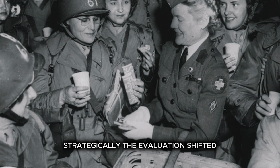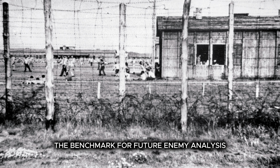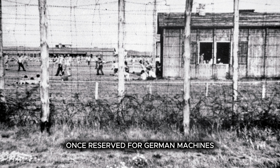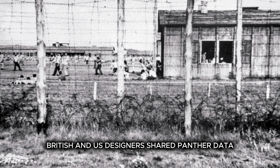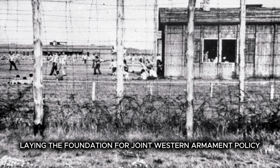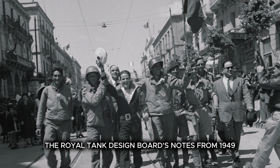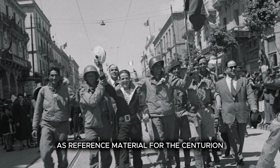Strategically, the evaluation shifted how Washington and its allies viewed technology itself. The G2 Bulletin of April 1948 called the Panther study the benchmark for future enemy analysis. American intelligence teams now approached Soviet equipment with the same methodical curiosity once reserved for German machines. In the newly forming NATO, British and US designers shared Panther data to harmonize armor standards and optical systems, laying the foundation for joint Western armament policy. The Royal Tank Design Board's notes from 1949 list U.S. Aberdeen slope angle findings as reference material for the Centurion Mk 3.